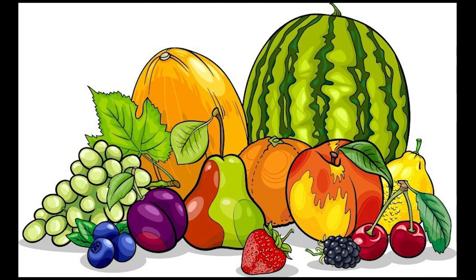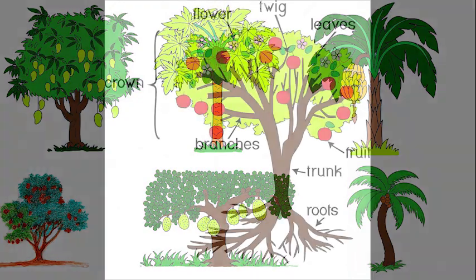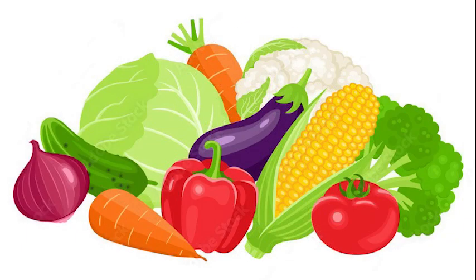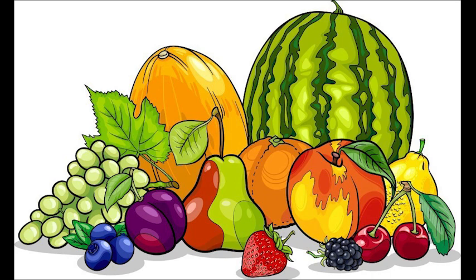Hello children, today I am going to teach you about fruits. Now we know about trees, we know parts of a tree, we know about vegetables, and today I am going to teach you fruits. Now children, we are getting fruits from plants and trees.